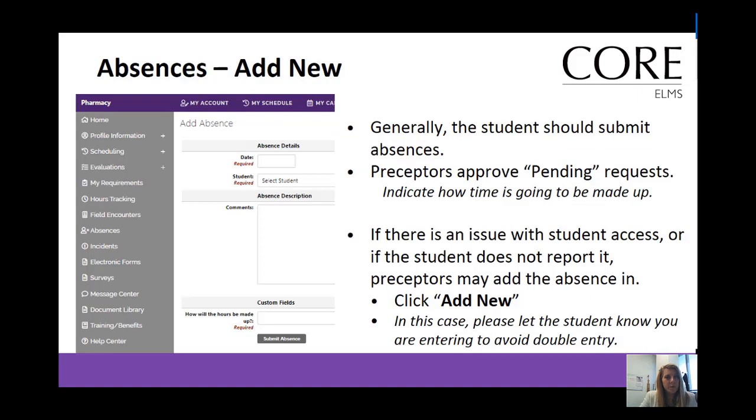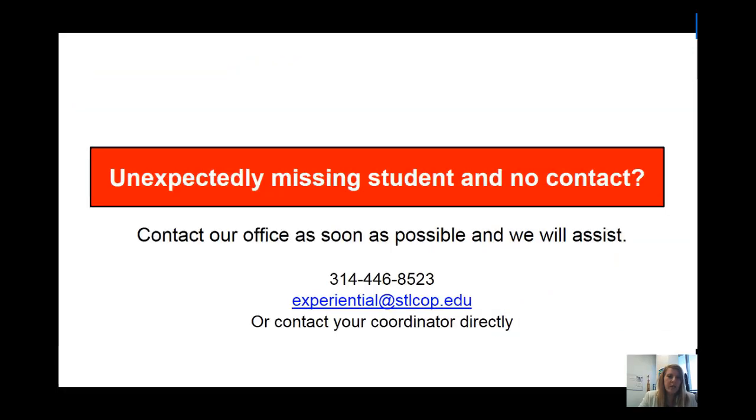Generally, the students will be submitting their absence themselves, including the date, the reasons, and any comments. The preceptors will then go in and approve the pending request. One of you would also need to indicate how the time is going to be made up. If there are issues with students having internet access or the student is not able to report it, preceptors can go in and add new themselves. In this case, just let the student know that you did it to avoid double entering. And if students are unexpectedly missing and you don't have any contact from them, please do contact our office as soon as possible and we'll assist.